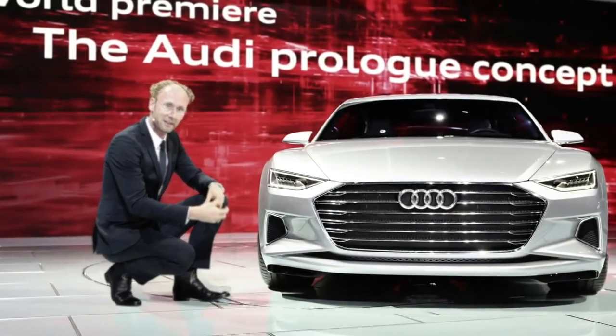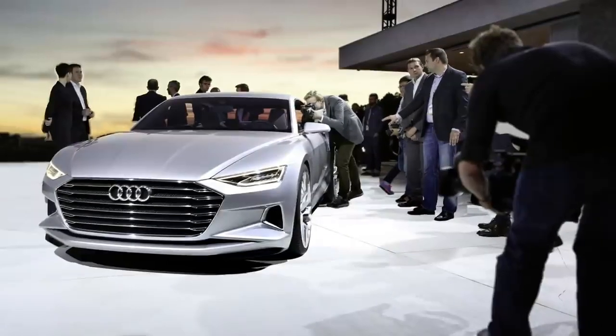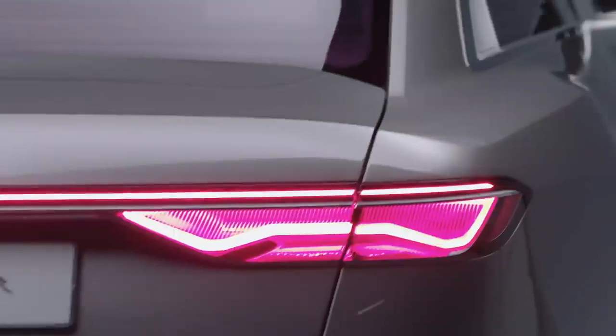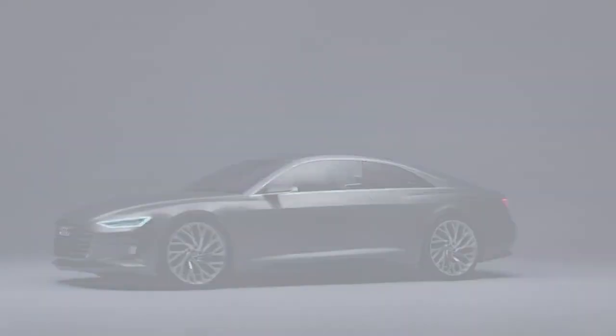The Audi Prologue in 2014 was the starting signal. With it, elegance and sportiness came onto the road, making Vorsprung durch Technik visible. It was the beginning of a completely new design language. But let's start where every brilliant idea is born, on a blank sheet of paper.